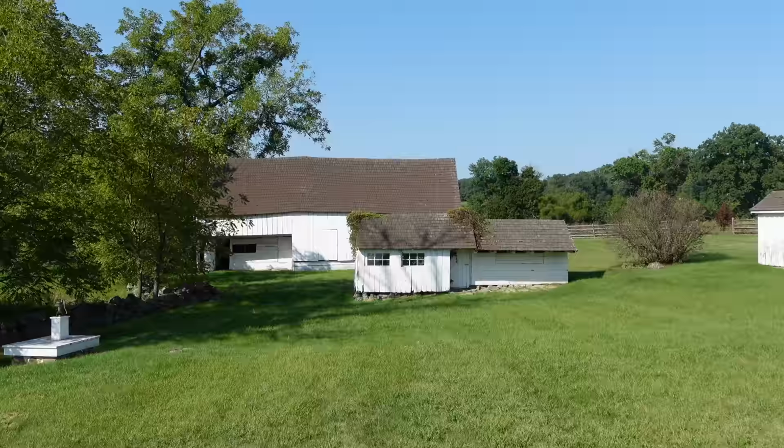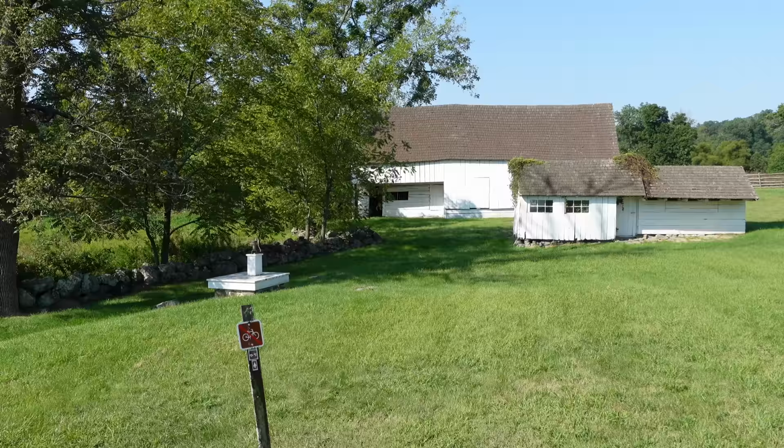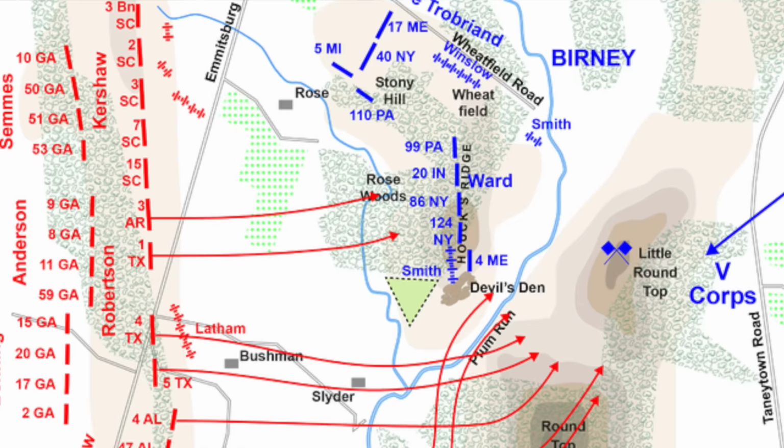Now again, I'm not sure if that's the exact stone wall, if that's the exact area it was in, but again, it's in the general area where the 2nd U.S. Sharpshooters would form their line of battle. Now, something that's also important to note, these sharpshooters here were essentially protecting Sickles' left flank. Since he moved his men out in a salient, his flanks were exposed.